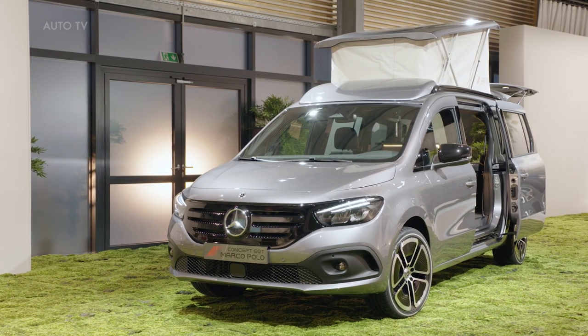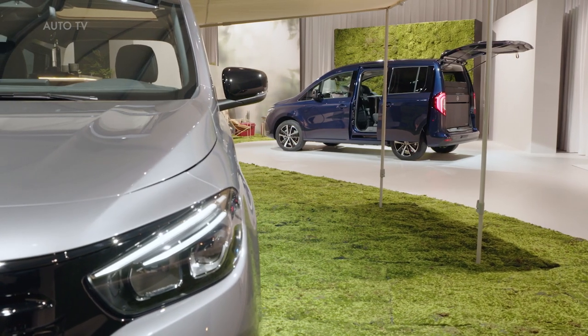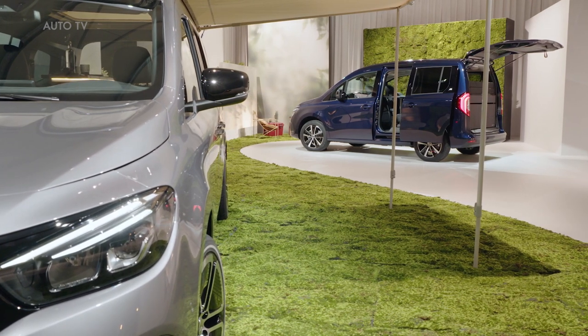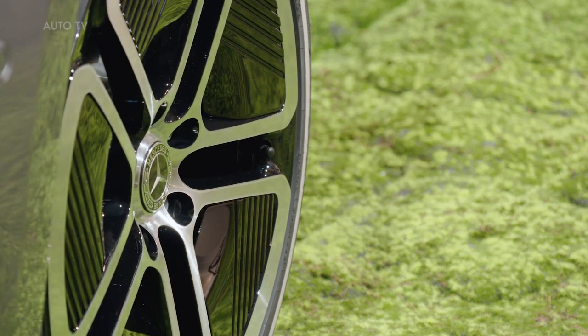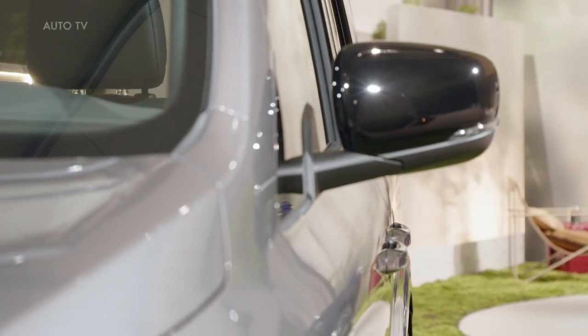With its height of less than 2 meters, it can also easily enter all conventional garages, multi-story car parks and car washes in the future. The furniture of the concept EQT Marco Polo is not only functional, but also fits seamlessly into the high-quality interior of the new EQT. The design, for example, takes up the seating concept of the electric small van.